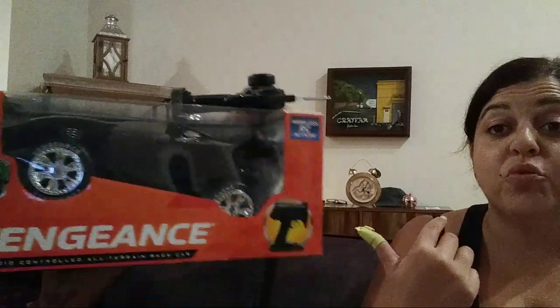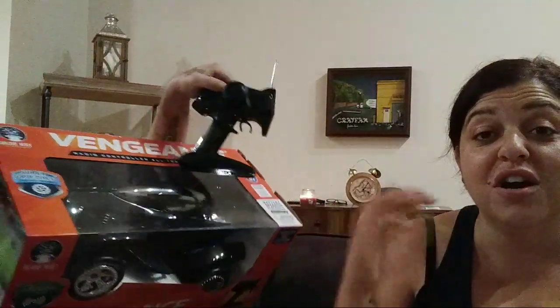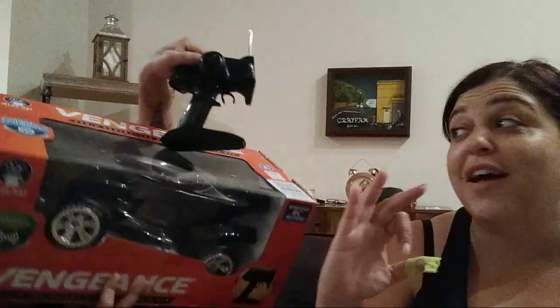This is super cool. Danny tried it. I did try it out. Remote control car. Works awesome. Goes really fast. Brand new. Got the remote to go with it. Oh, my gosh, you guys, it's unbelievable.